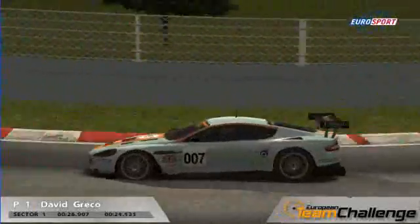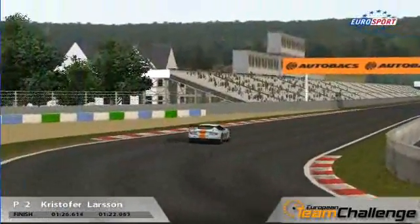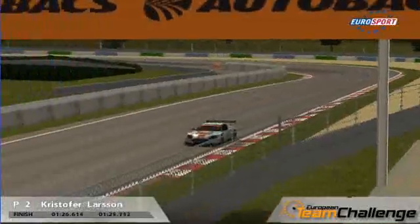And let's move now to second place, Christopher Larson. He's in the last turn now. And it's the second Aston Martin going down the straight.